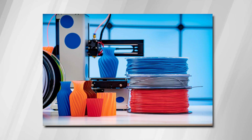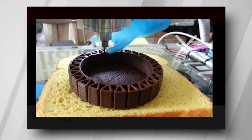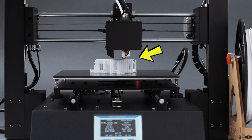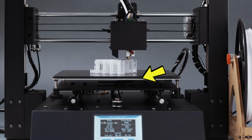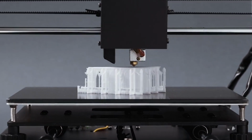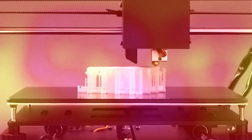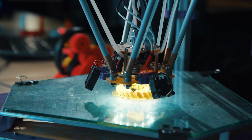You can print on a wide variety of media, from plastics and metals to ceramics and even chocolate. There are two primary mechanisms in our printer. One is a print bed that can travel in any direction, and the other is a print plate that can move up and down. When the filament is fed into the print head, it is heated by a heating element and melts.